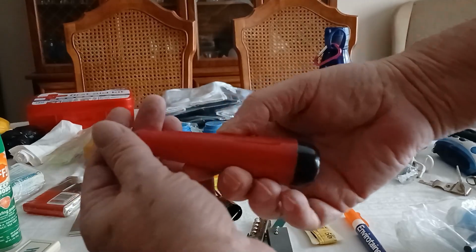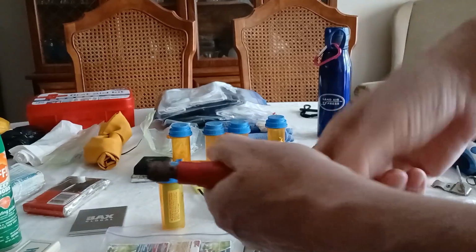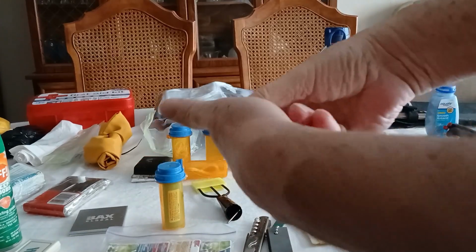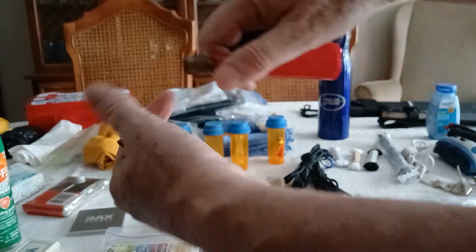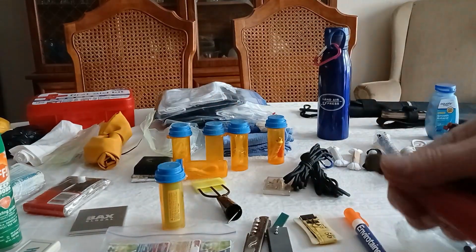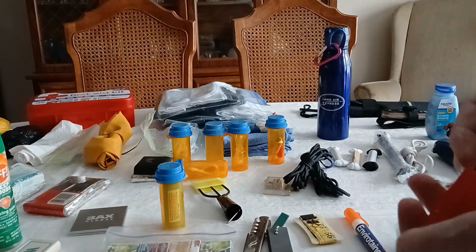This is a screwdriver. Open it up. Got all the different bits in there. You just put them in, fit them in, and you got yourself a screwdriver.